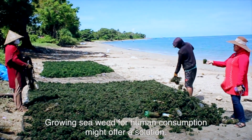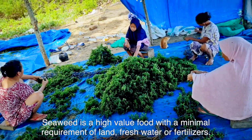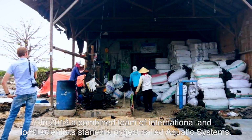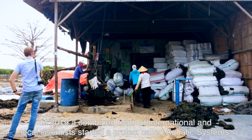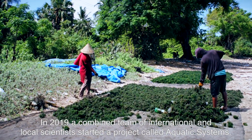Growing seaweed for human consumption might offer a solution. Seaweed is a high-value food with a minimal requirement of land, fresh water or fertilizers. In 2019, a combined team of international and local scientists started a project called Aquatic Systems.